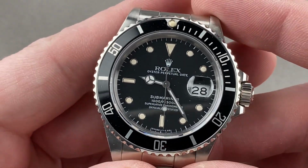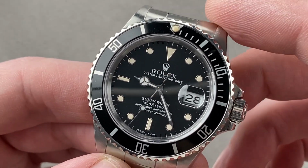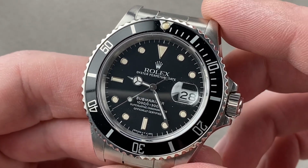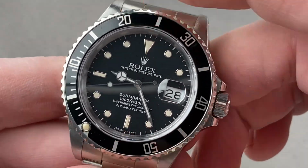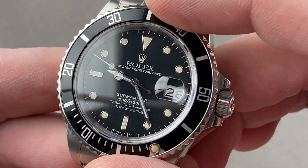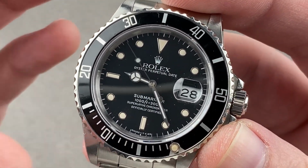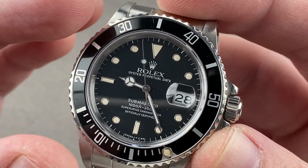The watch was 300 meters water resistant back in the day, and the 16800 was in many regards the first of the modern Rolex subs. And this watch has a lot going for it. It has a unidirectional bezel rather than the previous bidirectional bezel. It features a gloss dial with applique white gold indices rather than the previous printed dials. It features a sapphire crystal. It is a 300 meter case, and it has a high beat movement. So there were a lot of changes for this generation. It also included a quick set date.